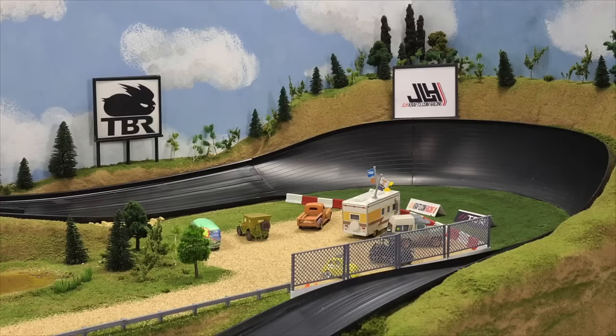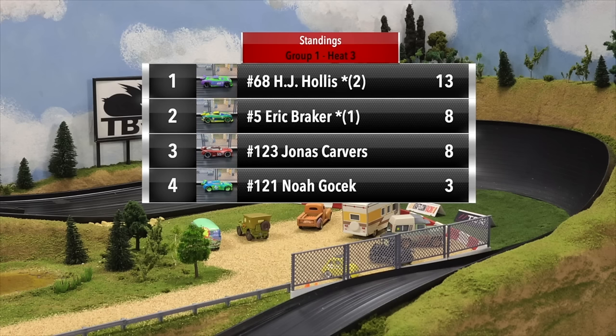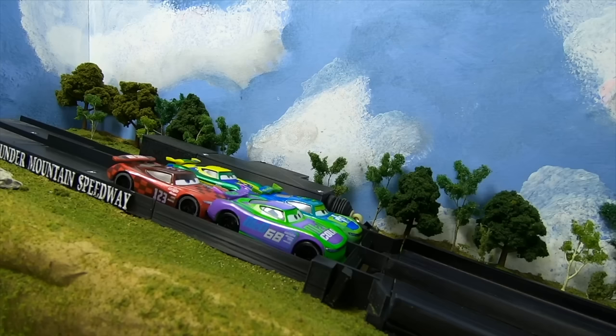With that win, H.J. Hollis has locked a spot into the final round of race 1. H.J. Hollis leading the way with 13 points, 5 points ahead of both Eric Braker and Jonas Carvers, and then Noah Gocek sits back in 4th with just 3 points.